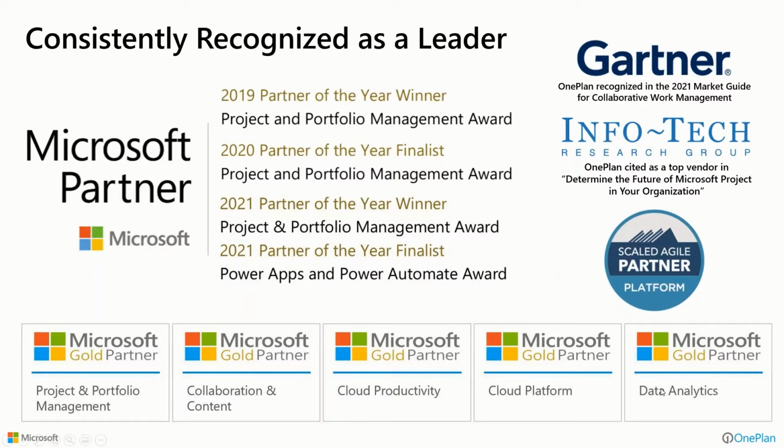We do this because we are a Microsoft multi-gold certified partner, but our particular passion is really around project and portfolio management, and that's exemplified by the fact that Microsoft has named us their Global Partner of the Year in Project and Portfolio Management multiple times. We get recognized consistently as having thought leadership and good solutions in this area, and recognized by analysts like Gartner and Infotech and Scaled Agile Inc. for the folks that are doing more agile portfolio management.